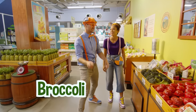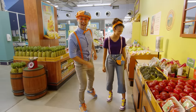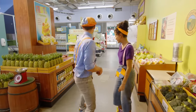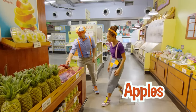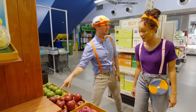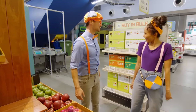Ooh, I love having cheese on top of broccoli. Whoa, that sounds delicious. Yeah, you should try it. And some tomatoes. Ooh, yum. Ooh, I'm getting hungry. Ooh, look, some apples. Yeah, these are red apples. Ooh, and look right here, some green apples. Yummy, I like green apples most. Really? I like red apples. Oh, cool.